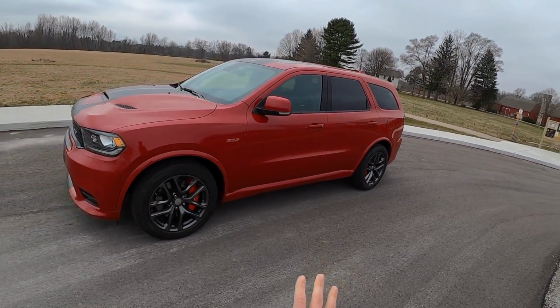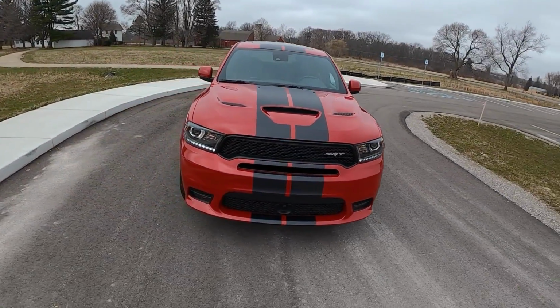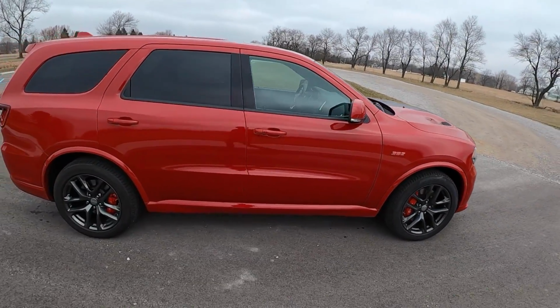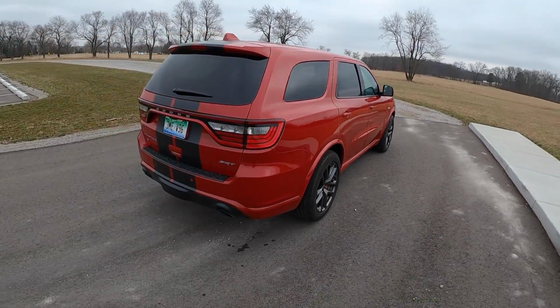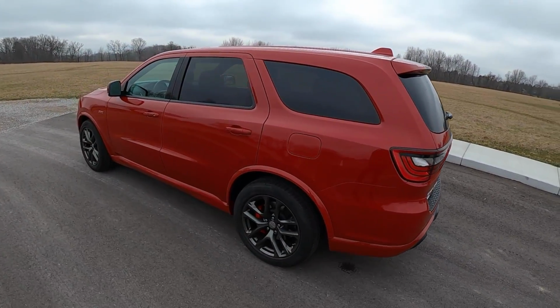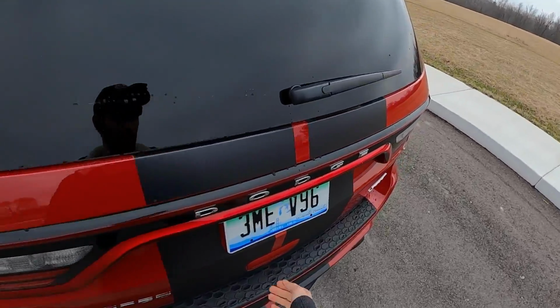I actually haven't spent a lot of time in these, just a lot of time in other FCA products, and there are so many similarities here between this and the Challengers and the Chargers. A lot of the same hardware, of course the same engine, a fantastic 8-speed automatic, and of course this is all-wheel drive with a rear biased system that handles incredibly well, very neutral.